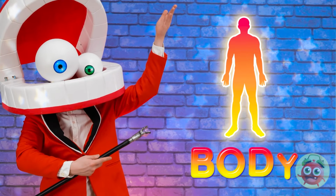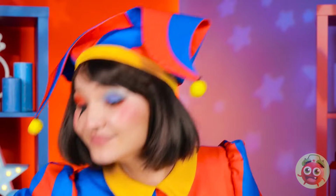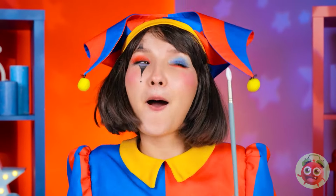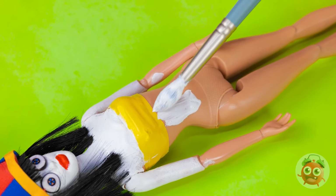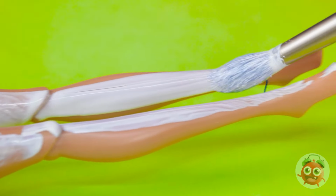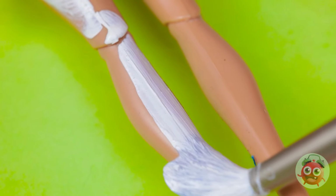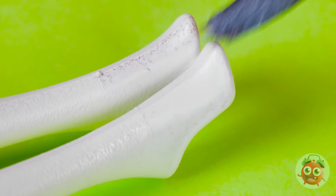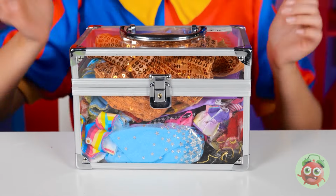Now get to work on that body. I can do that. I've got quite the canvas here. But I need a good base. White paint to the rescue. I want it from head to toe. Does that tickle? Sorry about that. But I have to do it. Now we need something to wear. I'm sure I have something in here.